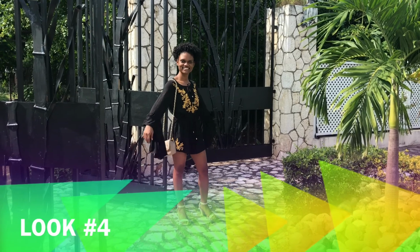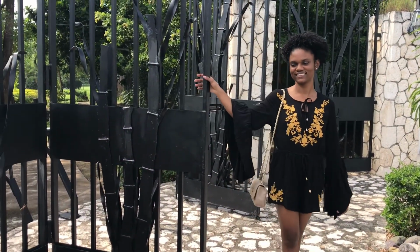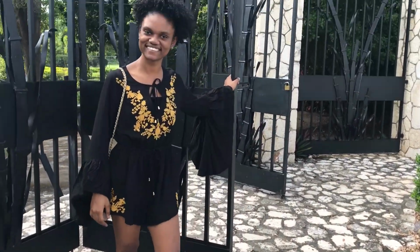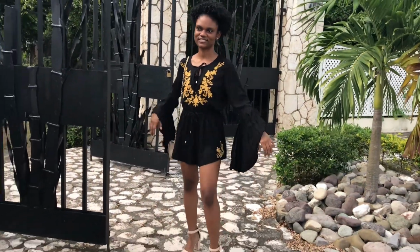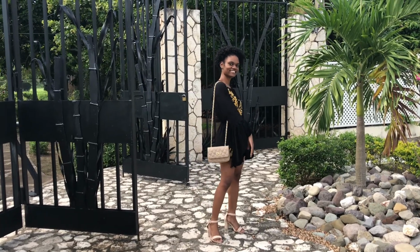The next outfit that I want to show you is a black romper that I got from Princess Polly, and it is very comfortable. The fabric is thick and soft, and the embroidery is done very well. And then I paired it with these tan heels that I got from Amazon, and these heels are actually very comfortable, and I will try to link it below.